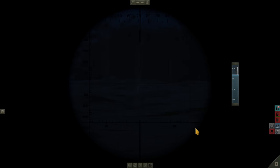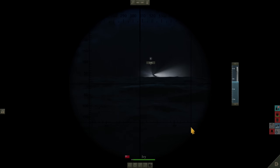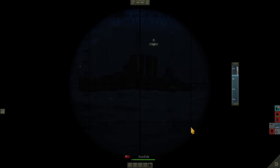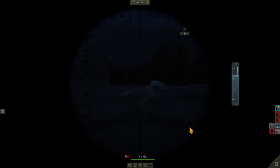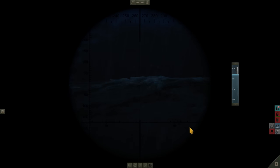Okay, time has come when we needed to pop up for some more oxygen. Let's take a quick stock of where we are. We've drifted a little bit. Oh, we've got a ship moving out there. Oh, the Norfolk is right behind us now. And there is Nelson, or unknown ship, because no one can identify it. A Soviet Nelson-class battleship that just no one knows.